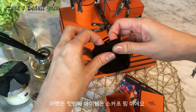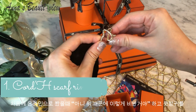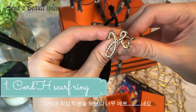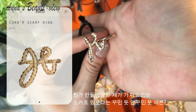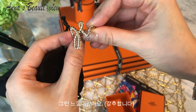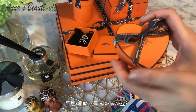Anyway, this is a scarf ring. I didn't even think I would get this one because I already have two scarf rings at home, and also, price-wise, this scarf ring is a bit higher than the others. But I fell in love with it when I actually tried it on. It is very sophisticated. Let's look at the next box.